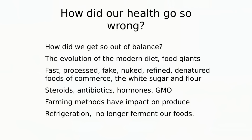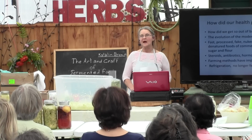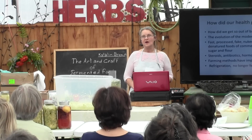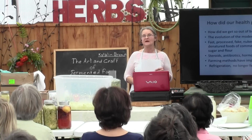The GMO foods that are now coming in, the steroids, the antibiotics, the hormones, these are all effects on the gut flora. They all affect our health. Farming methods have changed in the past 100 years. They're not putting in the nutrition that they should be into the soils. We are actually calcium rich and magnesium deficient. And we know that because the children, I just observed the children that come into the office. They have restless leg syndrome. They have cramps in the legs. And these are questions that I ask them.